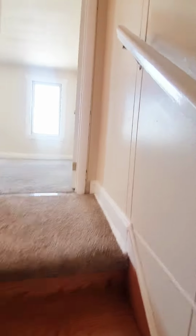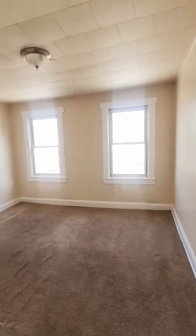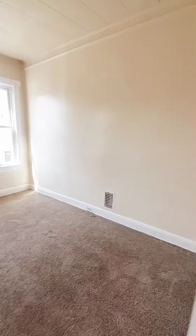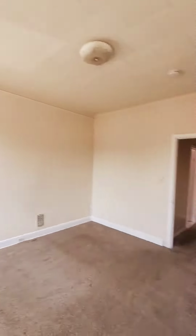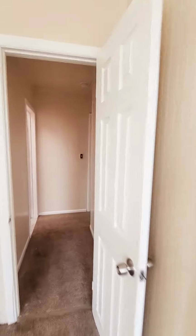Up to the second level. We have carpet in the bedrooms. This will be your first bedroom. And your full bath. And bedroom number 2. So again guys, 2 bedrooms, 1 bath, pretty much available immediately in Southeast Baltimore.